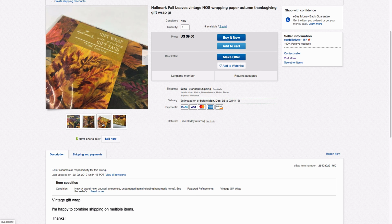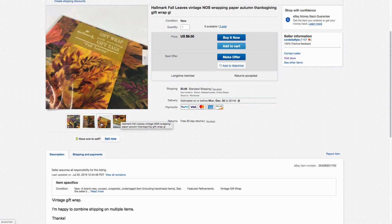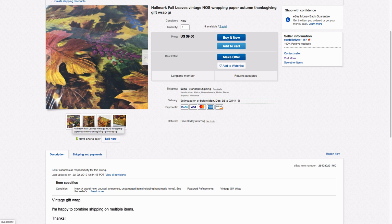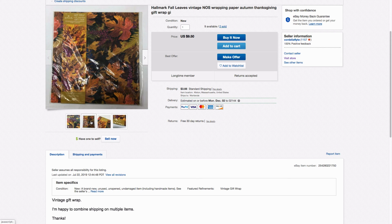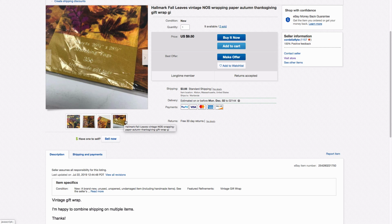So this is just an unopened package of like 2 sheets of wrapping paper and 2 gift tags, and it sold for $9.50. And this is the second one of this pattern that's sold. I have tons of vintage wrapping paper listed. I find it can sell to people who are into decorative wrapping, but it can also be used for crafts, for decoupage, for junk journals, scrapbooks, whatever. It has a lot of potential buyers, even though it's a pretty low ticket item. So I tend to pick it up for almost nothing and list it reasonably.